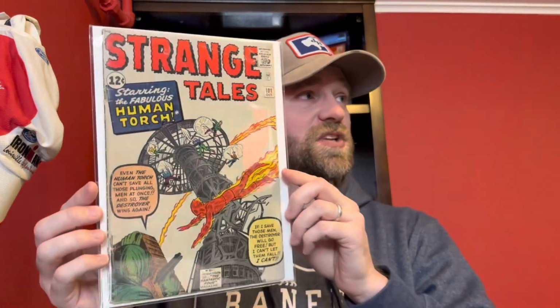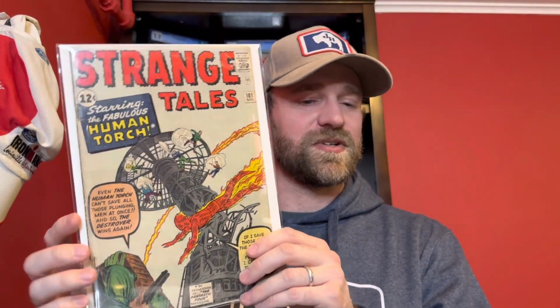All right, now the next one. This is a pretty cool book. I've actually never owned this book before. This is Strange Tales #101. This is actually the first superhero issue in this title. Prior to this, it was kind of like monsters and light horror, because this was after the Comics Code Authority, so it's not like the full horror stuff. But this is also considered the first solo story for the Human Torch. And so this one is, I feel like, a pretty underappreciated key in the whole Marvel series of keys. I just don't think it gets quite as much attention as it probably deserves.